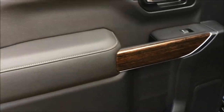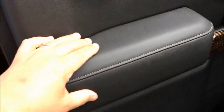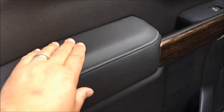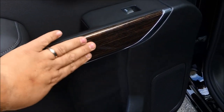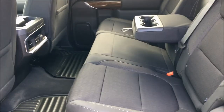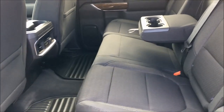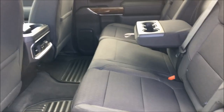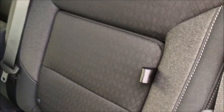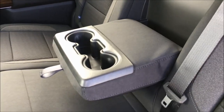Now moving inside, you can see here, you've got some nice soft touch materials. Your stitching, that faux wood, some storage options here. Now, when you go into the Elevation Edition, you can get a value package, which adds like a power seat, and automatic climate control, and a few other things. And then you can get a convenience package. So the convenience package adds some really nice stuff like this seat back storage system, which people love. You can see the big armrest center console here as well.